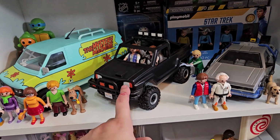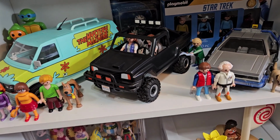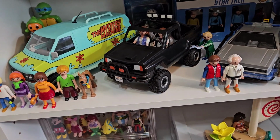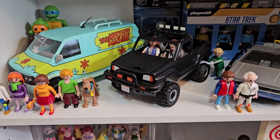I always thought this car in Back to the Future was so neat. That truck he got at the end, I wanted it so bad. It's so random that Playmobil made a set out of that truck that was on screen for like 5 seconds, but they did, and I love it.